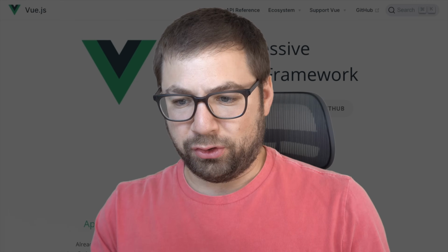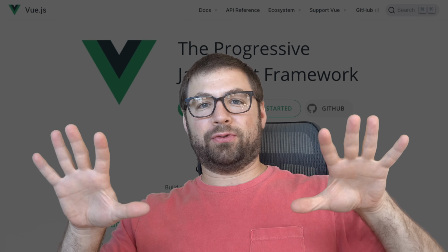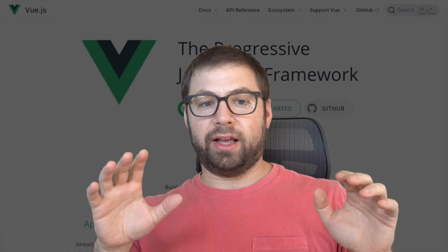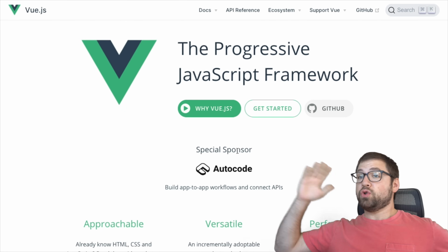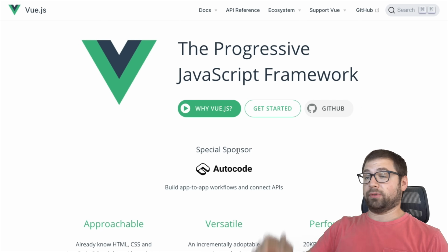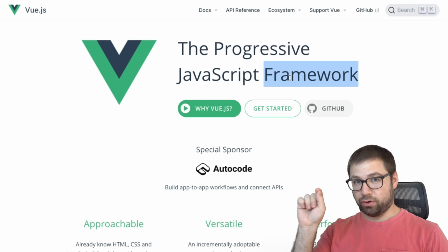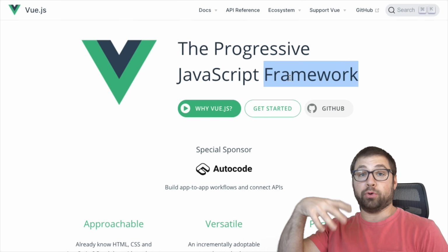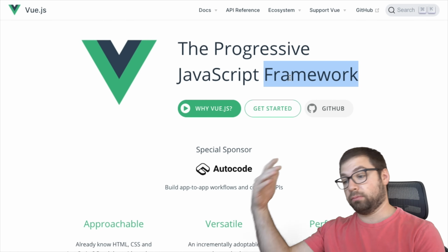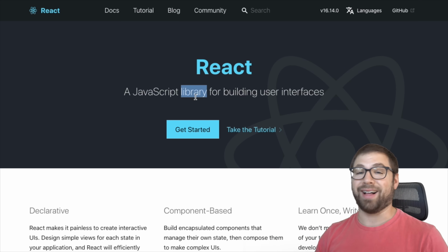Before I even delve into this compare-contrast between Vue.js and React.js, I want to set the stage for what these two things are. The easiest way to do that is just taking what these web pages say at face value. On Vue.js's website, they describe themselves as the progressive JavaScript framework. And that word is very key to how Vue.js approaches how you use Vue.js. And this is compared to React, which describes itself as a JavaScript library.